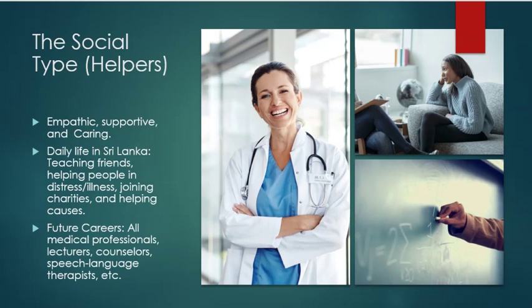and if you are the type of person who likes helping people in distress, like going to different hospitals and serving patients who are in difficulties and illnesses, and you like to join charities and fight and help causes that you believe in, basically, you want to serve mankind, as well as not only teach and train people on the things that you know.